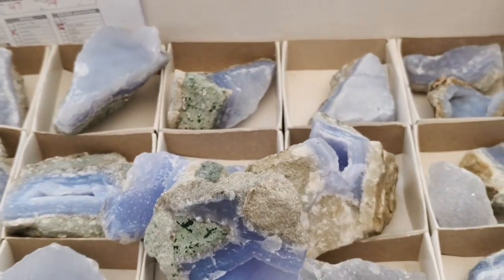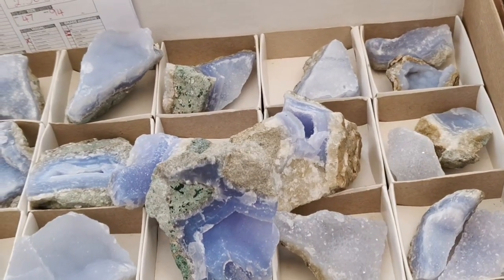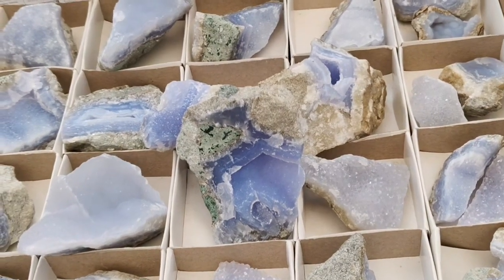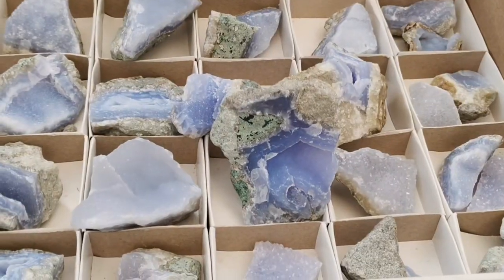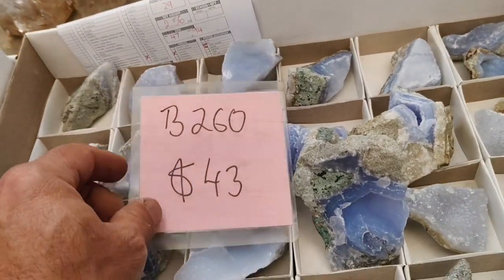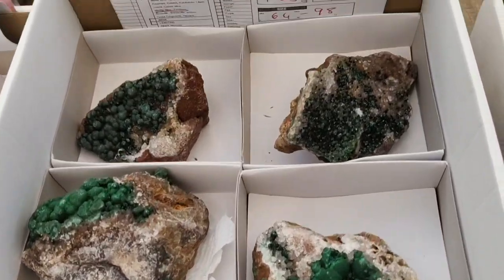Hang on. If this is 2.56 kilos and it costs 40, that makes it less than $20 a kg, which makes this stupid cheap, almost a mistake. Those who have bought blue lace in bulk, your eyes and ears should be pricking up at this one. $43 for flat 260. Do the maths. That's clever.